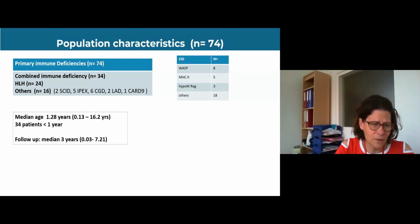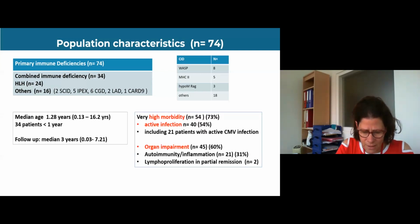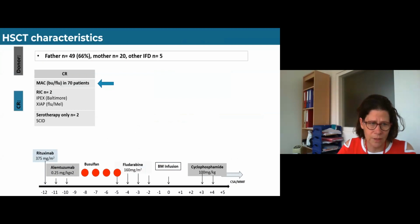The median age was 1.28 years. Half of the cohort were less than 1 year, and they were followed for a median of 3 years. They were all very sick patients for most of them, with a high morbidity situation before transplant related to active infection at the time of transplantation, with one-third of the cohort having active CMV infection at the time of transplantation. There was also a high proportion of patients with organ impairment, some had autoimmunity and inflammation, and only two patients had lymphoproliferation in partial remission at the time of transplantation.